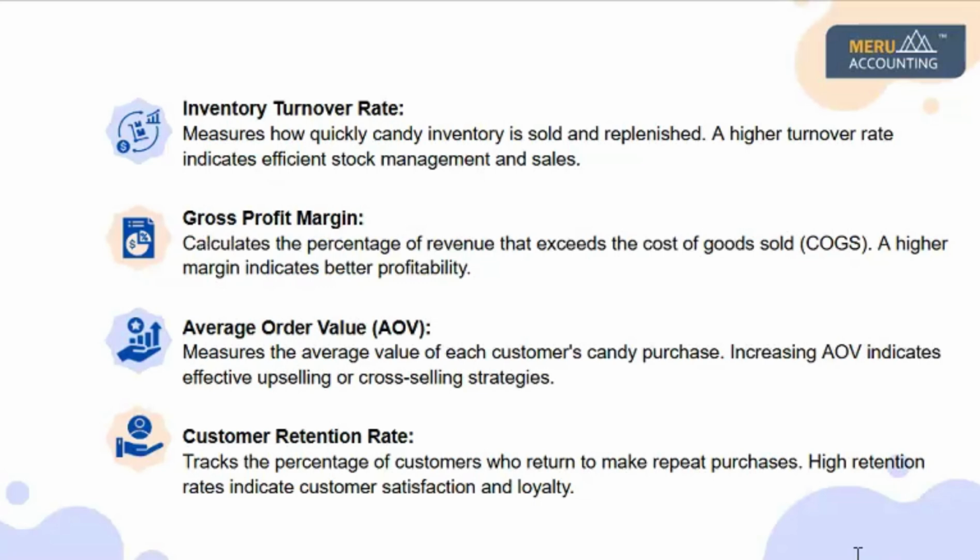Next, we have average order value. So this measures the average amount a customer spends per order. If a customer is buying more items or a higher priced product, the average order value increases. This is where upselling or cross-selling comes into play. For instance, suggesting a premium candy bar or offering a discount on bulk purchases can raise the average order value.